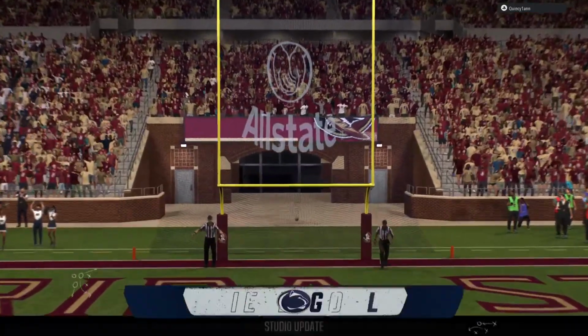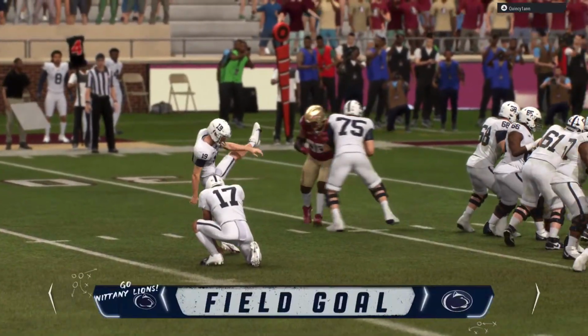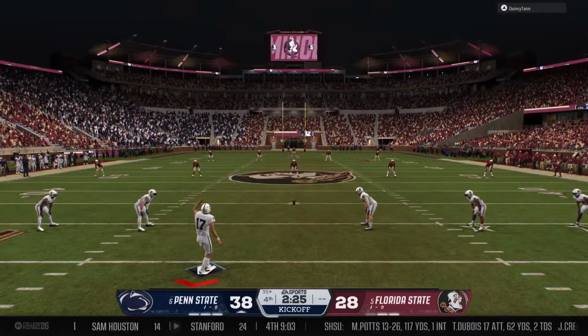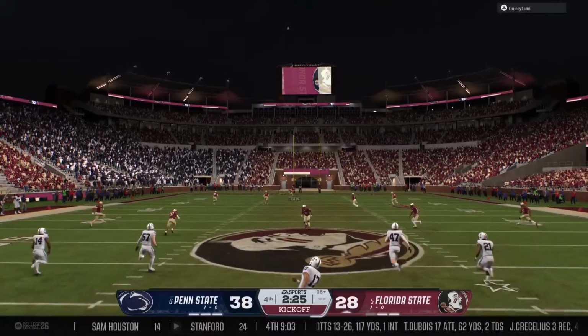And that one's straight down the middle. And that will extend their lead even further. I was watching this guy in pregame. He's got a strong leg. Not surprised here he's able to put 3 points up here for the offense.